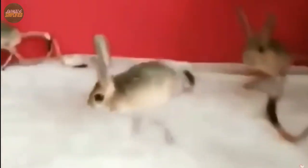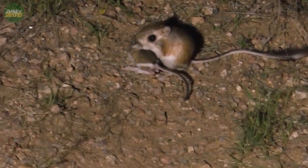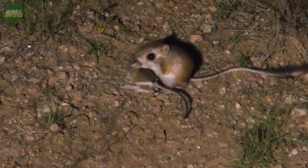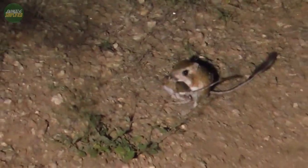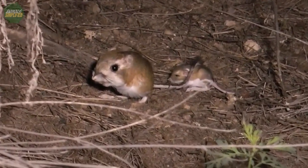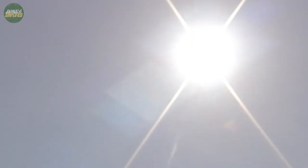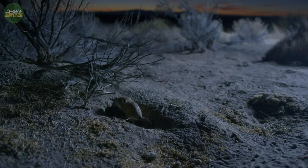The young jerboas are born in the safety of the burrows, where they are nursed and cared for by their mother. The care provided during the early stages of life is crucial for the survival of the young. In these initial weeks, they are entirely dependent on their mother for nourishment and protection. As they grow, the young jerboas gradually start to venture out of the burrow, learning to forage and hop, skills essential for their survival in the open deserts.